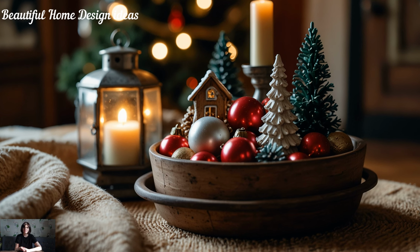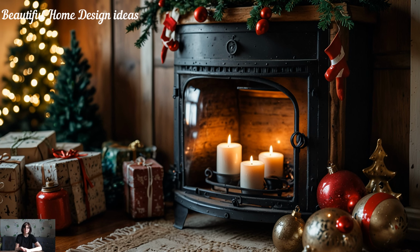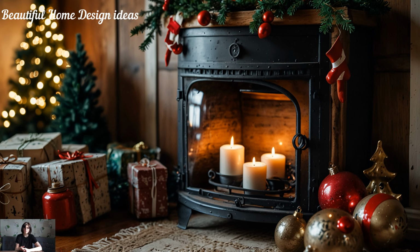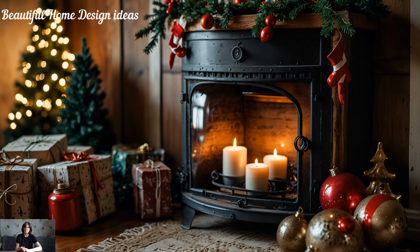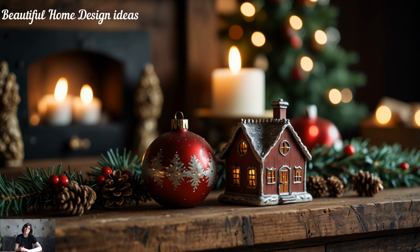For a truly magical tree, blend these timeless treasures with modern touches to create a perfect balance of old and new. Don't forget to display a few ornaments in unexpected places, such as on the windowsills or even on wreaths.